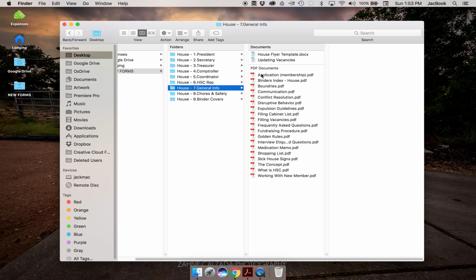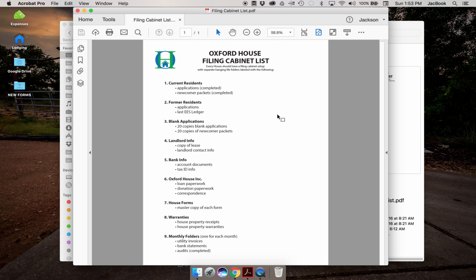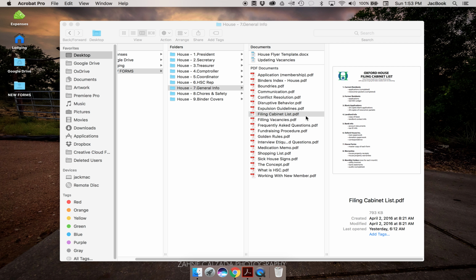All right, the general info. I'm not going to go through all of these. Most of these everybody has seen before. One of the things I did update was the filing cabinet list. So it tells you how to stay organized within your office area with the folders in the filing cabinet. And again, these are all suggestions. Of course, if your house has found a better way that works for you, that's great. But this is just a suggestion to go by.